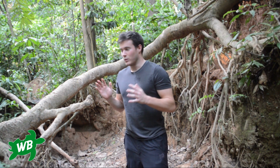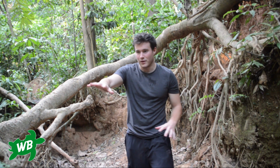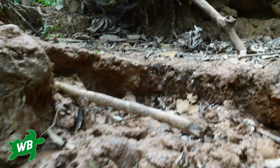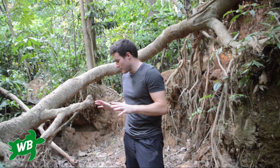Right now I'm at a locally well-known site where animals from the surrounding area like to gather. Why they gather here, we'll be getting to that just in a second. But first of all, we'll start with doing a bit of detective work. Here, and on the game trails surrounding this site, there are lots of tracks, primarily from mammals. So we're going to investigate these tracks and firstly, see what species use this site.